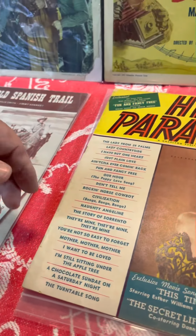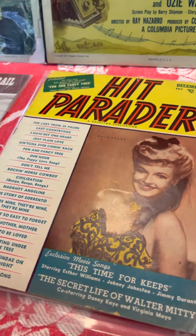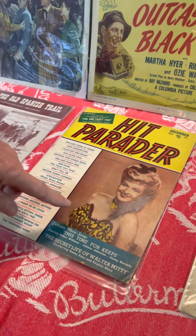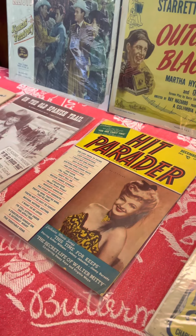And the last one with the music is a Hit Parader magazine, and this is before Roy and Dale were married. This is from early 1948, and this is a Hit Parader with her on the cover of it.